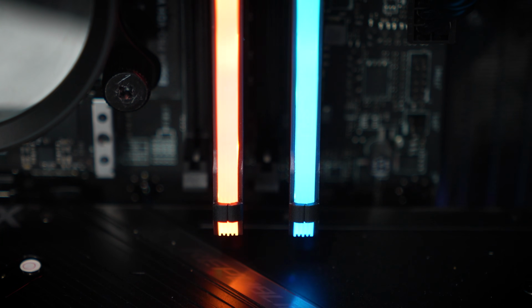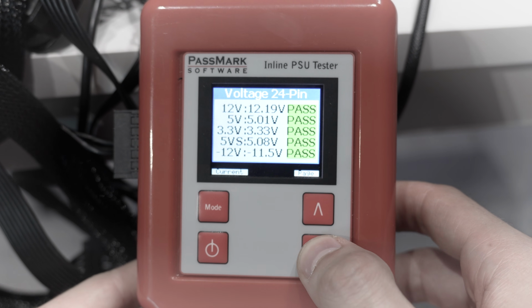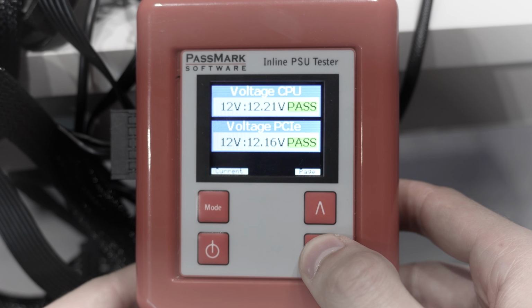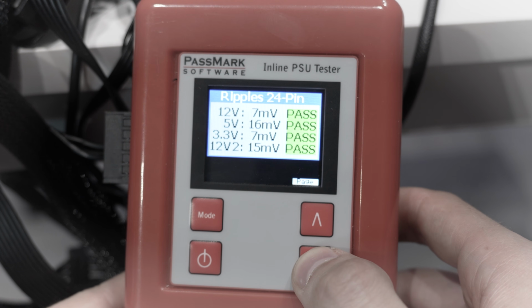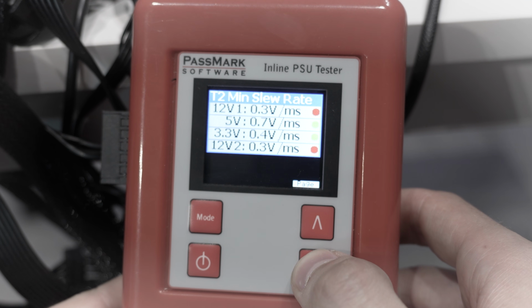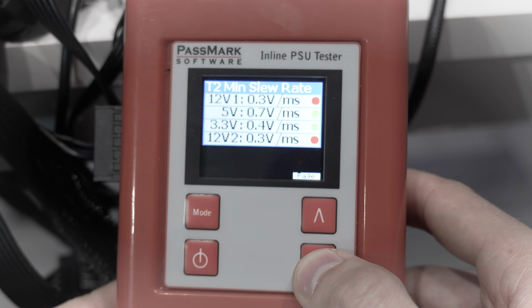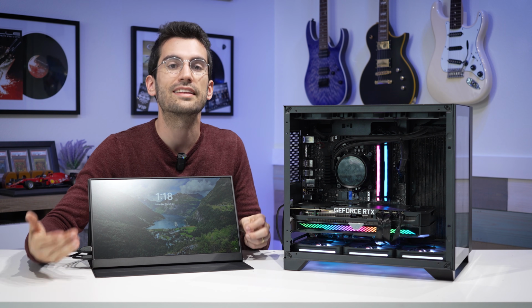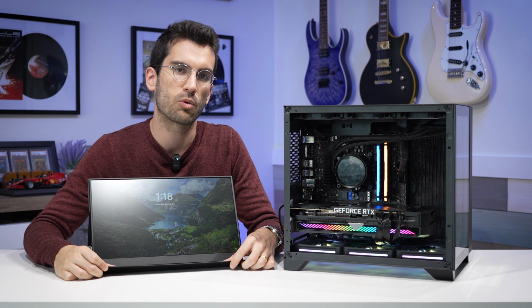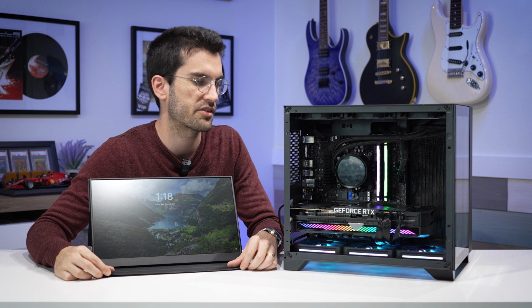So to start, we isolated the power supply. This was a power delivery issue, at least it seemed like that on the surface. So we tested the power supply in here, confirmed through our inline tester that it did work. There was a minor issue with a few slew rates, I think on the 12-volt rails, but it didn't raise any red flags to the point where I felt like replacing the power supply, even though we did that later just because I felt cornered in the sense that the symptoms I was seeing weren't totally making sense.